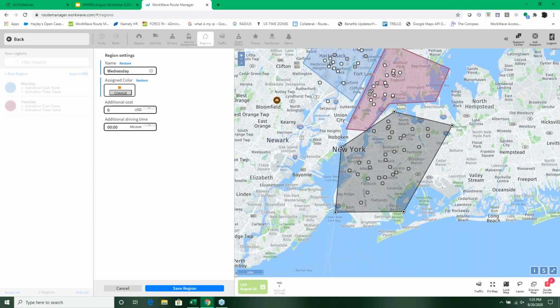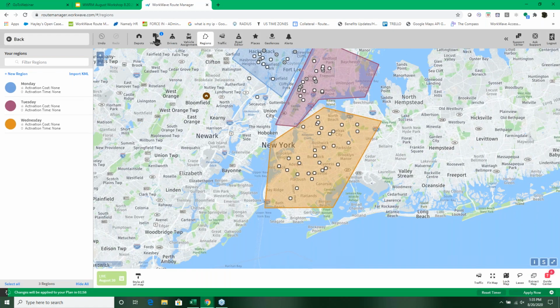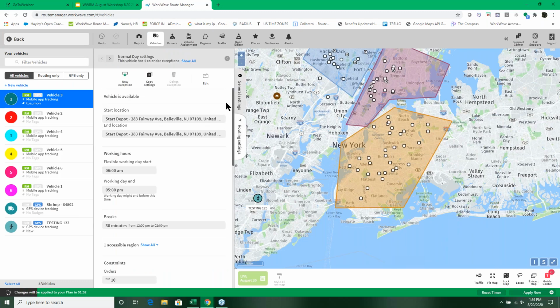We're good to go. We're going to save that, and then right after that, we're going to go to our vehicle settings. We're going to talk about those weekly exceptions, and then obviously we'll show you those shortcuts we were talking about too for one-time exceptions. So we go back to vehicles here, and we click on any of our vehicles on the left and go to routing settings.